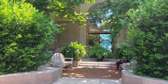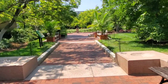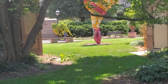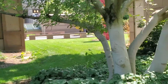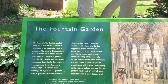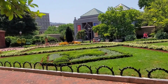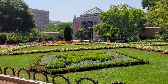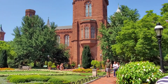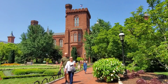So many gardens. On this beautiful, well-kept garden, everyone. Oh, there's a sculpture over there. Oh, interesting. This is the Fountain Garden, among many, many other gardens. Wow, look at these magnificent gardens in front of me. Beautiful. So I guess we can enter through that gate. Ah, beautiful structure. It truly does look like a castle.